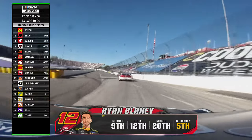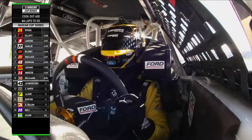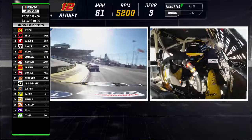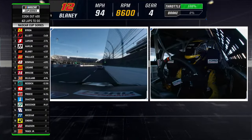Fastest car on the track, bad fast. Ryan Blaney catching Denny Hamlin in front of him. Hamlin's running a 30, he's at a 10. 20s in front of them. Fast, fast race car. When the time's right, pay when it's open, boys, go get it. Time to get paid.